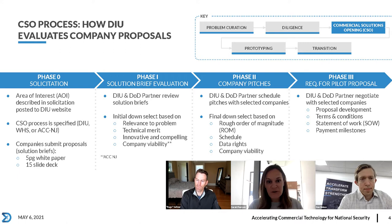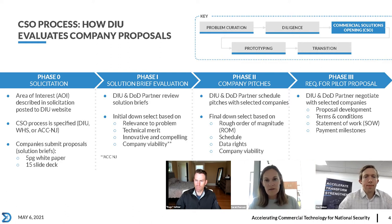So phase two, which is the most exciting, according to Sarah, is the company pitches, right? So historically, these have been live pitches. Naturally, we had to pivot to virtual over the last year. The pitches typically run between 45 minutes and an hour and a half, and they're a mix of a company presentation and Q&A.